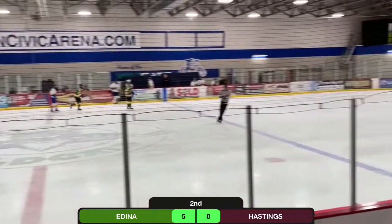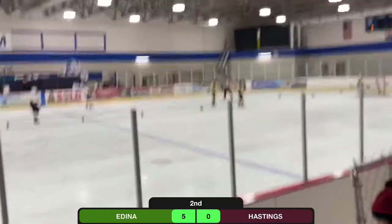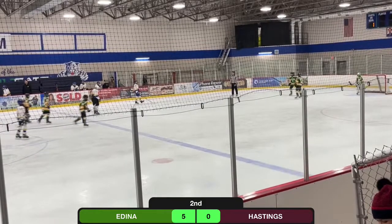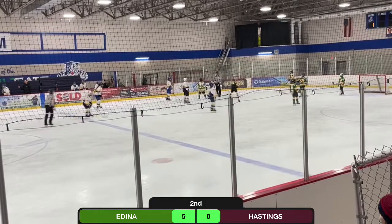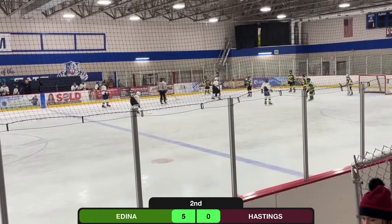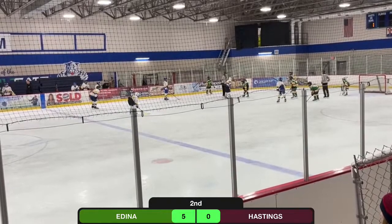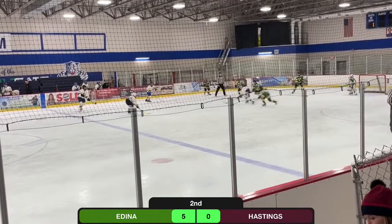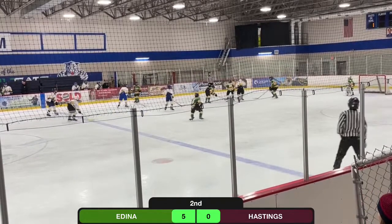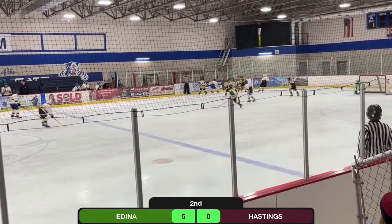Draw goes back into their zone to the right of Carlson. Carlson's only faced one shot officially so far. This is the Grove line, so Grove, Bancroft, and Kelly. De Salvatore and Heinen on the points. Grove on the draw. Pushed forward by Hastings, but Ivan is able to control it eventually.